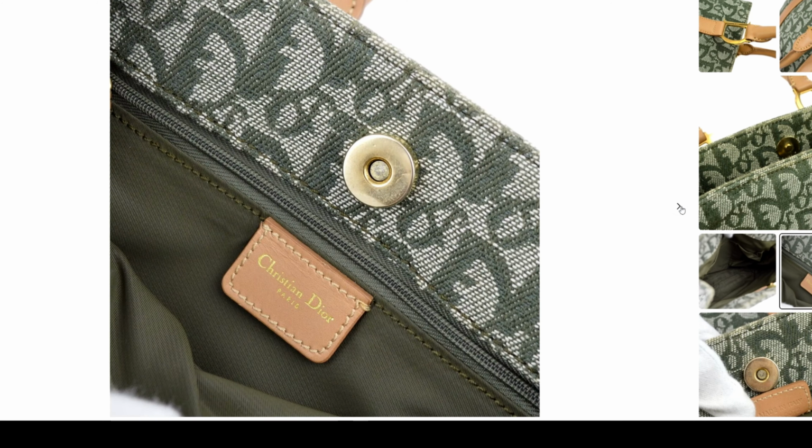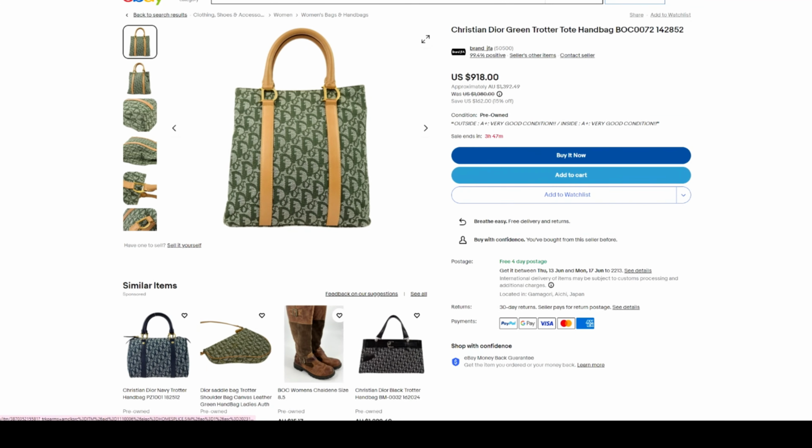It also has the D-rings in the shape of the D, and it's more of a north-south shape rather than an east-west shape. For me, this is very cute. I love things that are a little bit different. So the green, that's definitely not ugly to me. I know some people think, oh, green Trotteur, no, not for me. But for me, I think this looks nice.